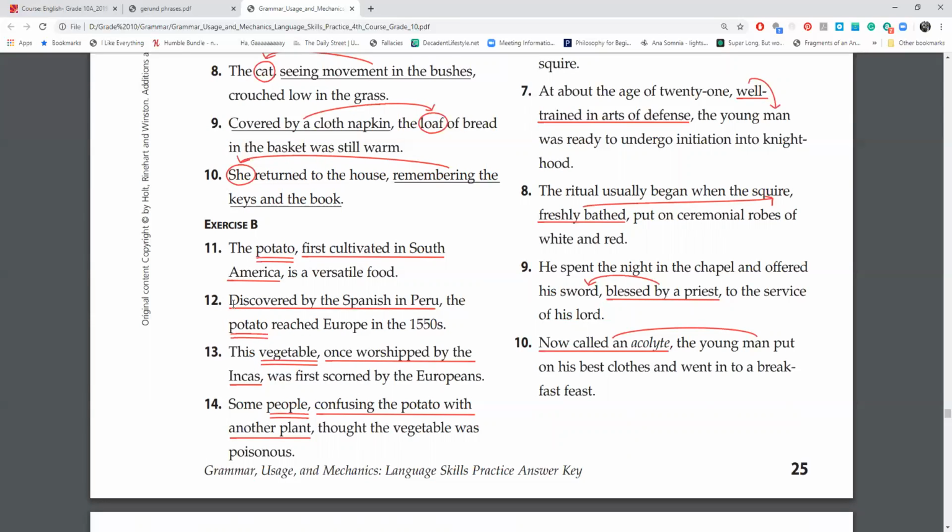Number 12, discovered by the Spanish in Peru, the potato reached Europe in the 1550s. So again, we know this is a past participle because it's the verb to discover and adds an ed to it. Discovered by the Spanish in Peru, the potato, again, this is the subject, the noun that is being modified by this phrase. The potato reached Europe in the 1550s.